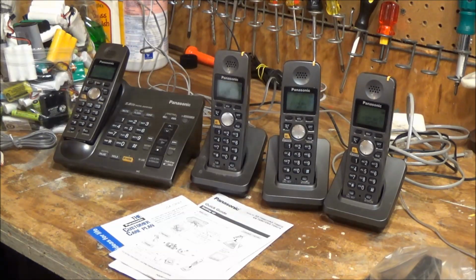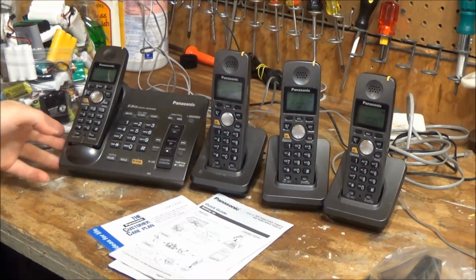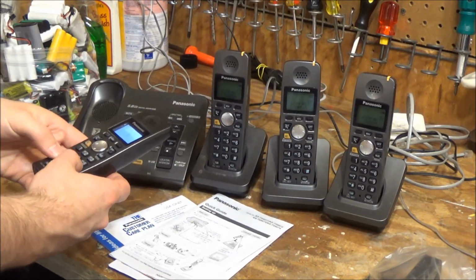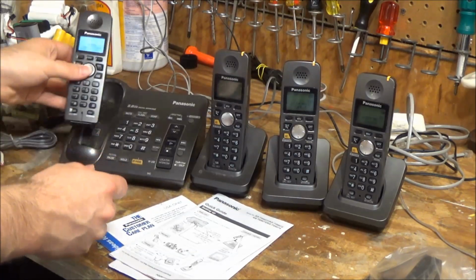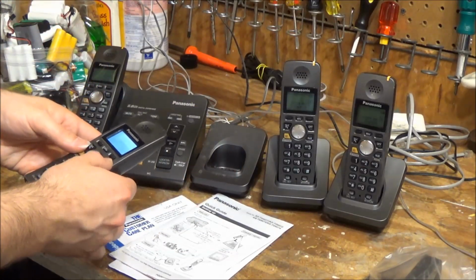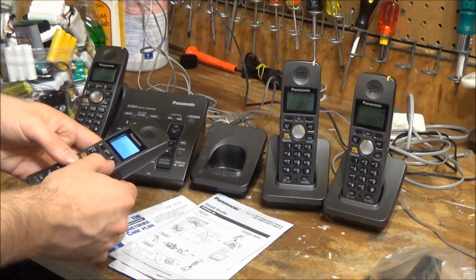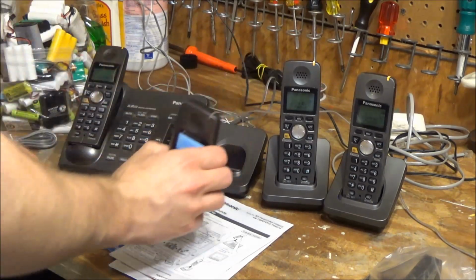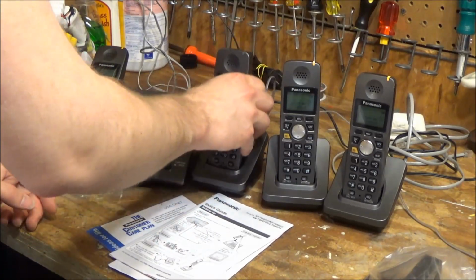So anyways, let's get back to doing this here. So, looks like these are all working. Let's just check some of the buttons here. They seem to be okay. I know one of these, the off button wasn't too good. I think it was that one. This one's not the greatest. Something gross in there.